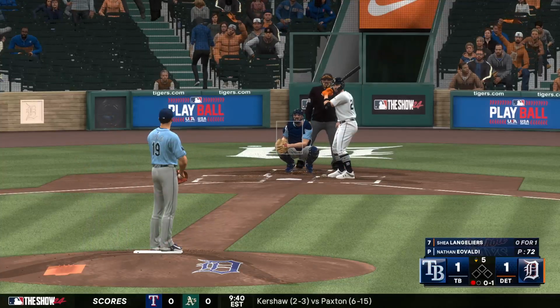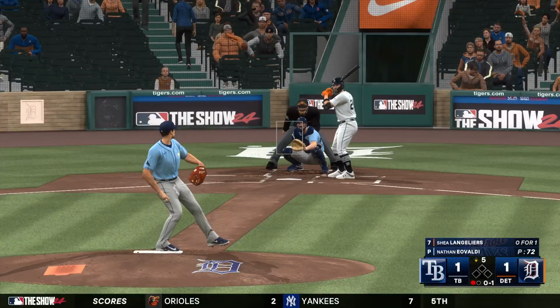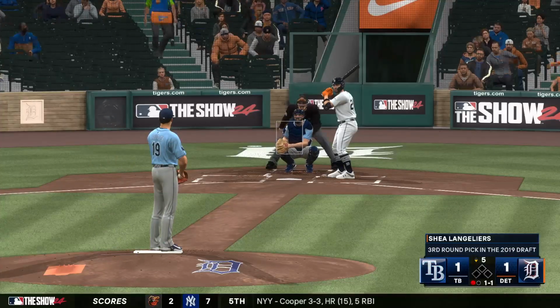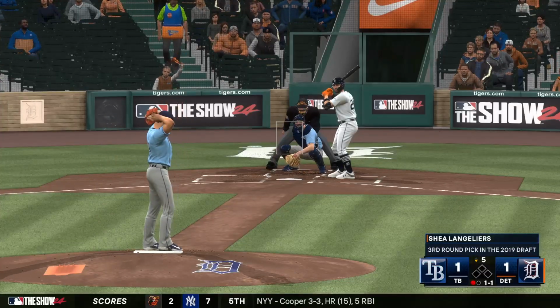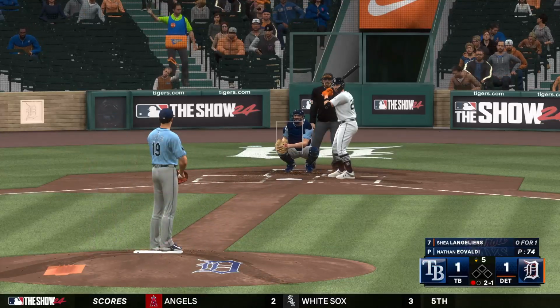And that one fouled off. Bases empty, one away. Last half of inning number five. Not close with that one. 1-1. Just missed.